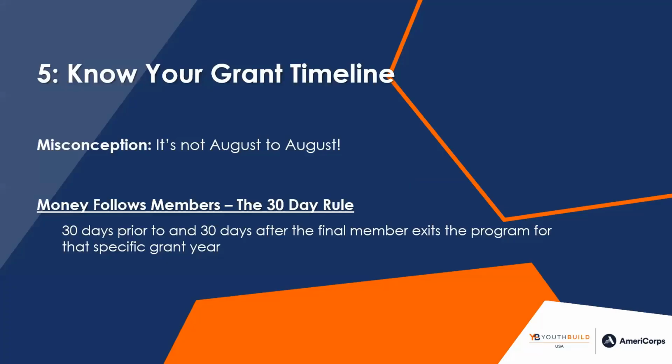Know your grant timeline. One common misconception is that the AmeriCorps grant years start in August and end the next August, when in reality, your program spending timeline may be much longer and you can probably bill down the grant longer than you think. We want programs to know that money follows members.